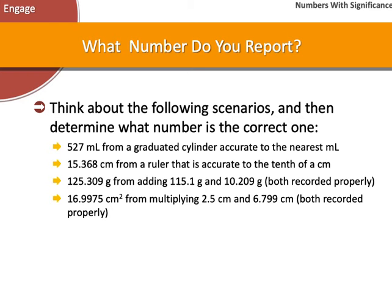Let's start out by looking at the following four scenarios and determining what number is the correct one. Take a moment and pause the video and jot down your ideas before proceeding. If we take a closer look at the first scenario, we have a graduated cylinder that we're told is accurate to the nearest milliliter. So this answer would be accurate because it is rounded to the nearest milliliter.